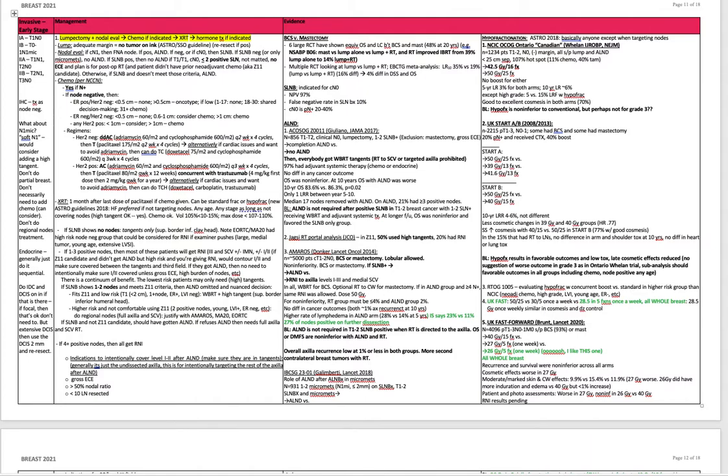If you have 1 to 3 positive nodes, then most of these patients will get regional nodal irradiation with level 3 and supraclav plus or minus IMN plus or minus levels 1 and 2.